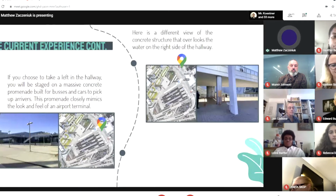If you choose to take a left in the hallway, you will be on a massive concrete promenade built for buses and cars to pick up arrivals. This promenade closely mimics the look and feel of an airport terminal. And on the right is a different view of the concrete structure that overlooks the water on the right side of the hallway.